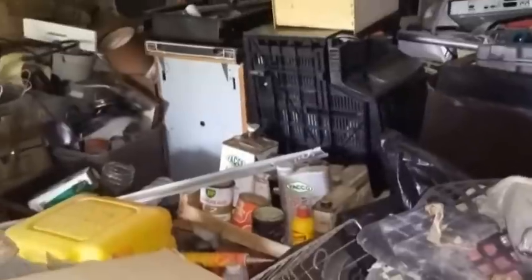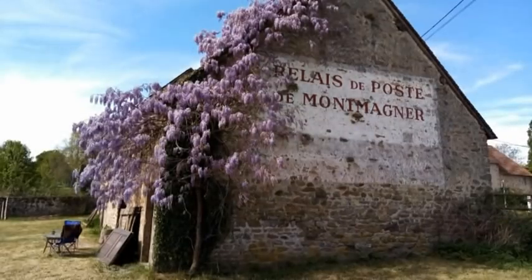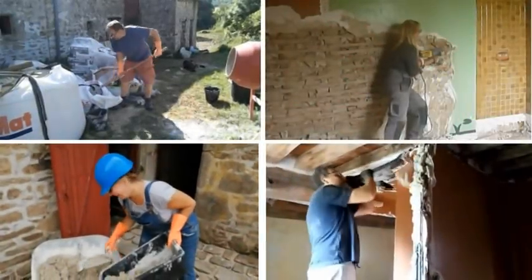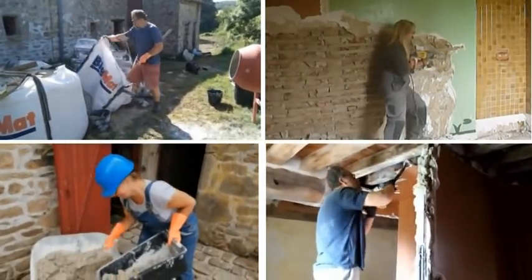With no previous experience, just a £80,000 budget and a tent as a temporary residence, we plan to renovate this former House of Tabellion into a family home and thriving business. Learning new skills along the way, we have 1 year to bring this ancient relay de poste back to life. We invite you to come along for the ride. So strap yourselves in and let the fun begin.